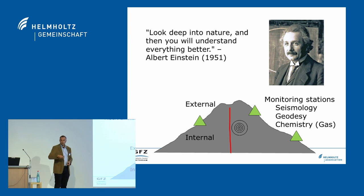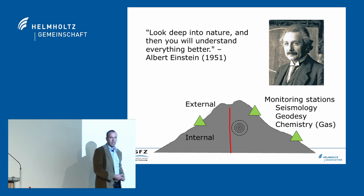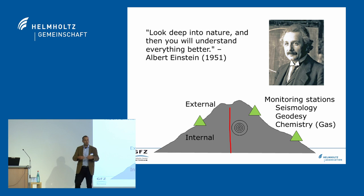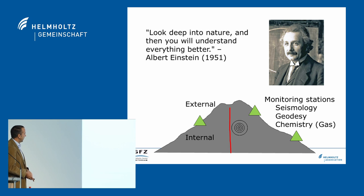But we understand, or we start understanding, that volcanoes have a very long preparation phase. And this is what we call the internal processes. In textbooks, quite often, the internal structure of volcanoes is described like that: homogeneous, with a straight path of magma coming up, and eventually we see the eruption at the surface. And this is certainly not the case.